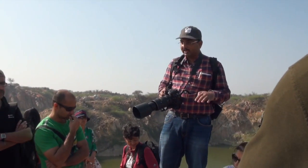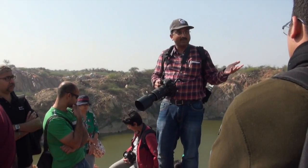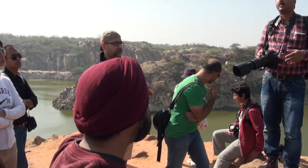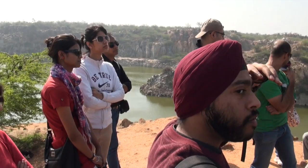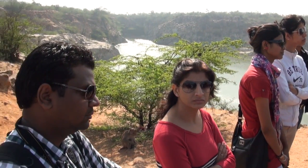Apart from the civet, you have jungle cats. I had seen jungle cats when I came last time to do a recce here also. So you might find jungle cats if you are lucky, though it is slightly late. Apart from that you have nilgais and sambhars. So these kinds of normal species are available.